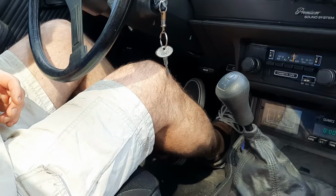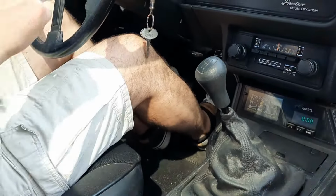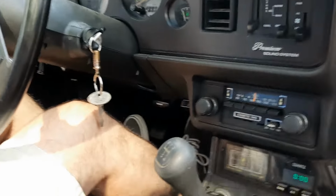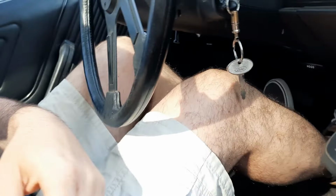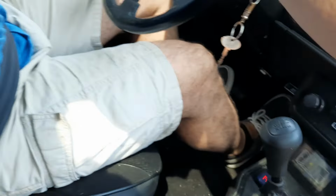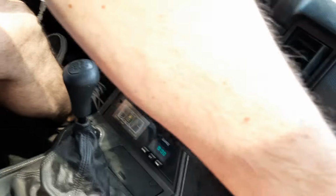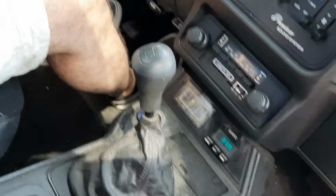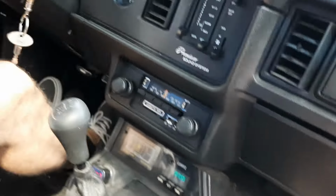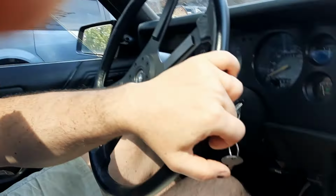Do you have any idea how fast you are going? No. Alright, here we go. Ready? Oh, we need seatbelts. Oh, yep. Safety first. Seatbelts on. Okay, we are ready to go.